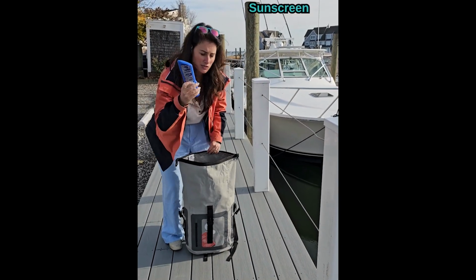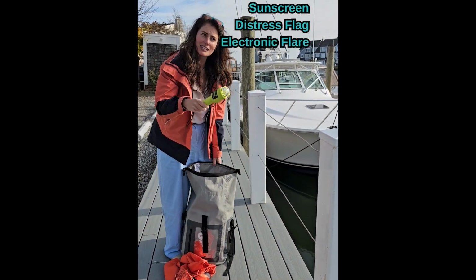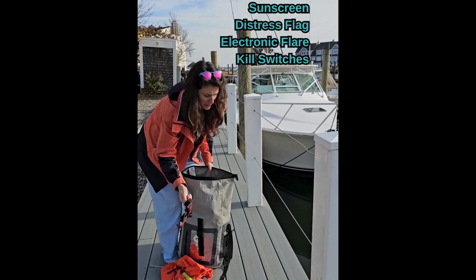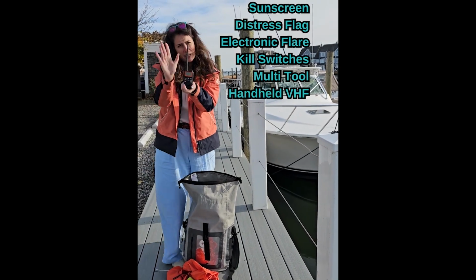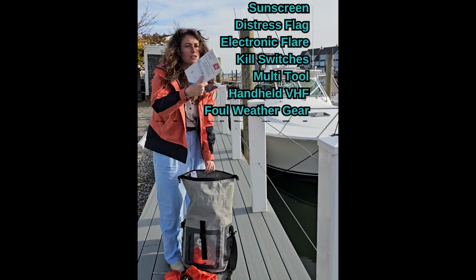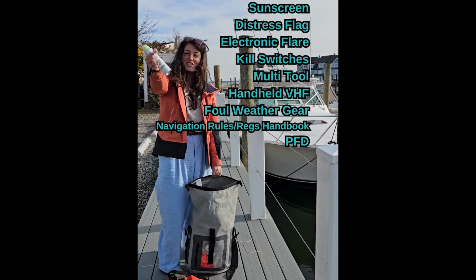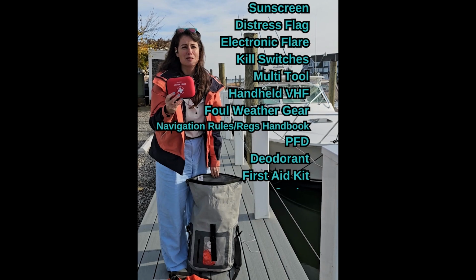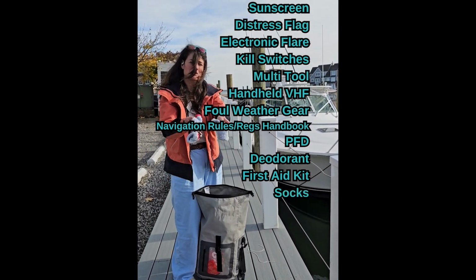First up, sunscreen. Daytime emergency flag. Nighttime emergency flare in case theirs are expired. Oh, extra kill switches, as we qualified captain. Multi-tool, comes in handy so many times. Spare radio, my handheld radio, attached to self. Extra foul weather gear. The rules. Life jacket, I wear this. Deodorant, because sometimes it's stressful. First aid kit, very valuable. I'm always getting cut on weird little things. Spare socks. You'd be surprised how often that comes in handy.